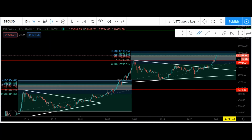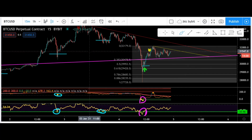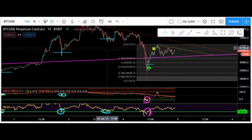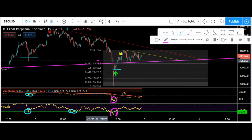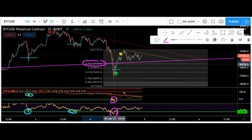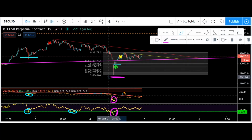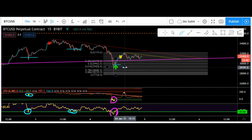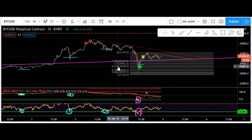The last thing I just want to go over is, again, zooming right in on my 15-minute chart. And again, I'm just going to stay in my long position as long as this purple line and the 382 hold. So if we start dropping below 30.5, I'll probably exit my trade. And I'm not even saying that's a good idea. Maybe my stop loss should be way down here, but I just don't want all this unnecessary risk. I would rather just cut my profits short and look for re-entry. So we'll have to see how that goes.